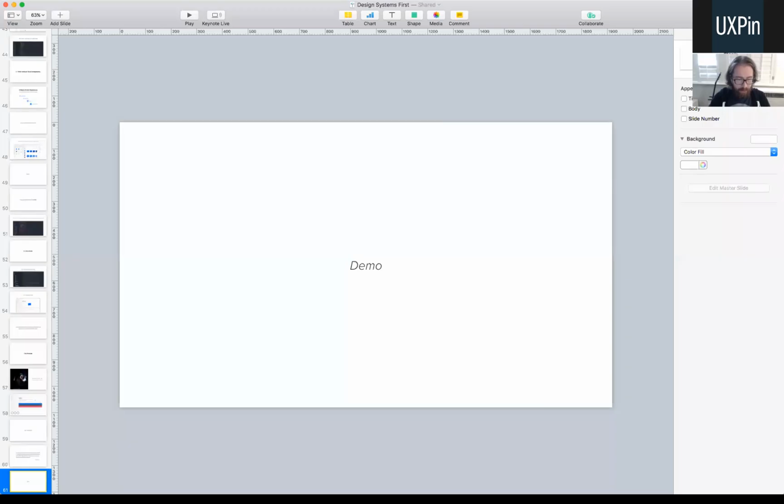a couple of examples of how this process looks in practice. So, hold on. I'm going to reshare my screen, but now straight from the browser.